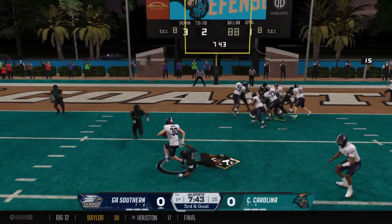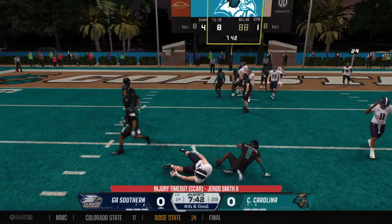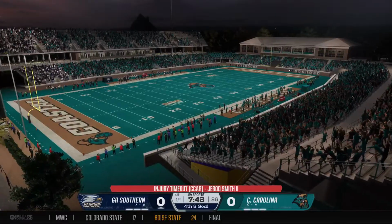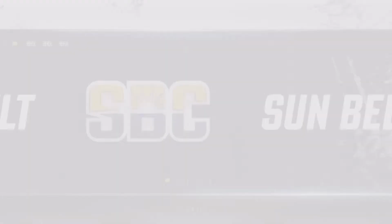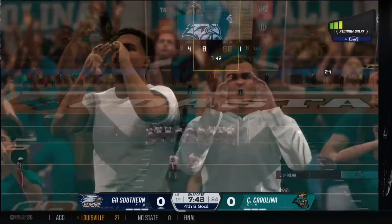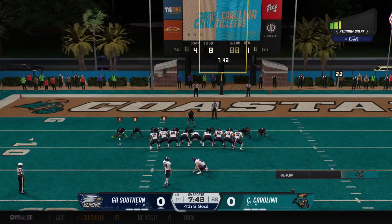Trying to get it done with the run here on 3rd and goal. They got 0 push up front, and they stopped him in the backfield. And how about a decision time right off the jump? 4th down. Do I want to go for it? First drive. Palmer, what you going to do?